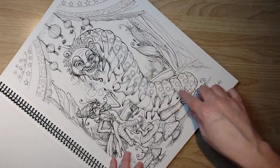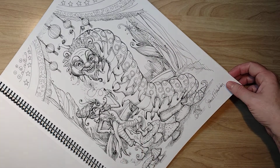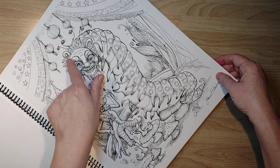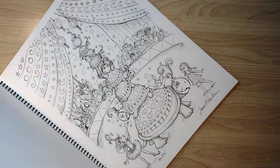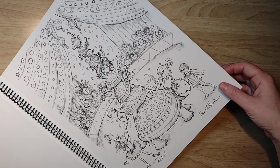This is a cool little, what is that? Is it a centipede or a worm of some kind? It seems very reasonable to color. I'm thinking in my mind of Kirby's big monsters, which seem a little daunting, and that one seems easier.